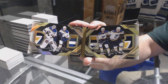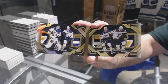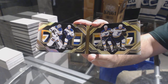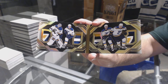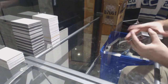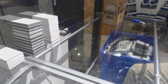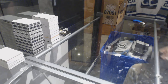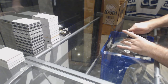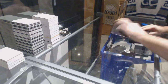Jan, watch the language if you can, please. 1 of 10 for the Blues. Well, that's a big boy with their Tarasenko on there. Nice stuff, St. Louis. We were literally just talking about St. Louis with the Doug Gilmore at a 5 auto, and then St. Louis pulls out the quad patch. Beautiful.